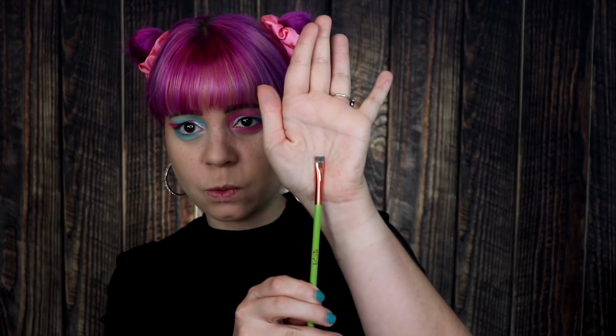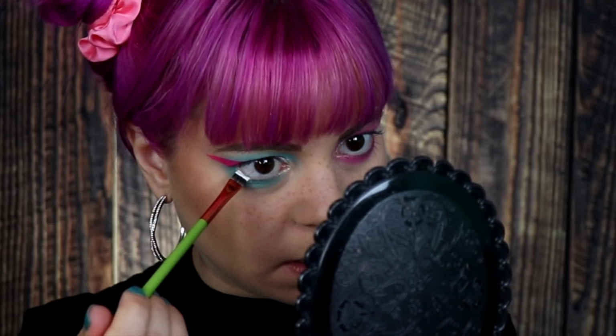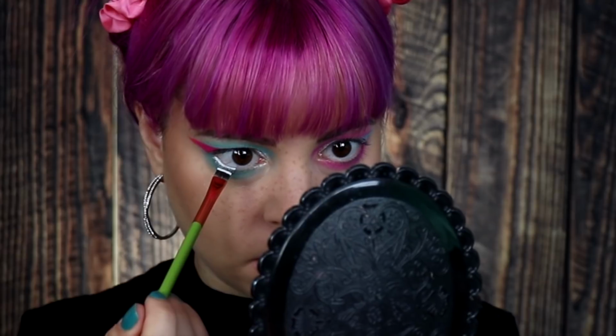This one is Buffer, and I'm not used to using these kind of liners in my waterline, so I'm first gonna try it with a kind of flat brush here and see if that works. I'm just gonna go ahead and tap that into my waterline and see if I can get it. Wow, I was gonna say get it to stick, but that is really in there.